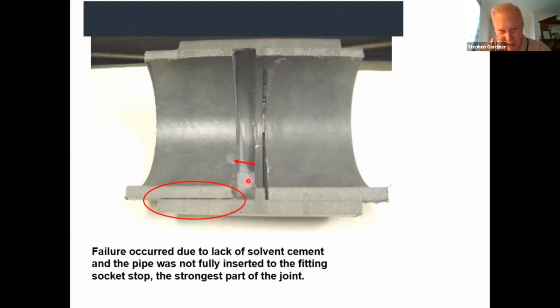There's no fusion. That's what it looks like inside the joint. When gray cement gets wet, it turns milky white. That's where the leak was, because there was no fusion. This arrow here above it, it's shiny, glossy. Primer and cement never touched it.